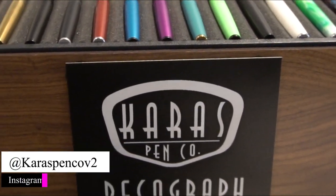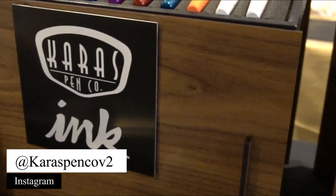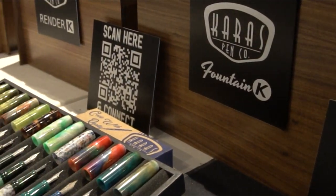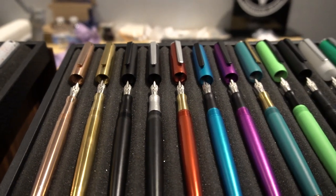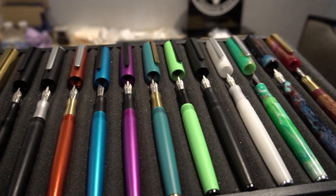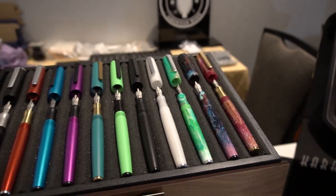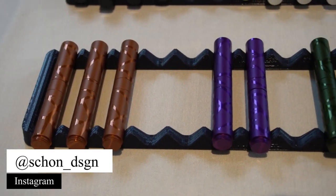The next company, and where I got my first pen of the show, was the Karis Pen Co. And I know they might have been around for a while, but this is the first time that I've seen them at the DC Pen Show. It's only my second show, mind you. But they were really, really nice. Other than buying my first pen here for the show, and I'll show you why during the haul, we ended up talking about cameras for like 30 minutes and how bad it is to shoot in Arizona because things overheat. Overall, the guys here were really cool to talk to, and I'm really happy I got one of their pens.